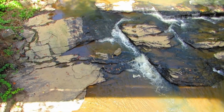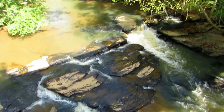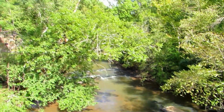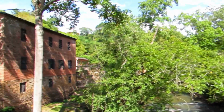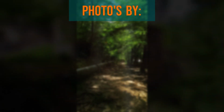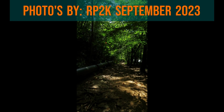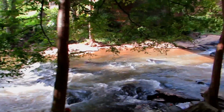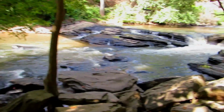Got some of the rapids here. Got a sewer main or water main here beside the trail, which is then beside the river. You can see the rapids here.